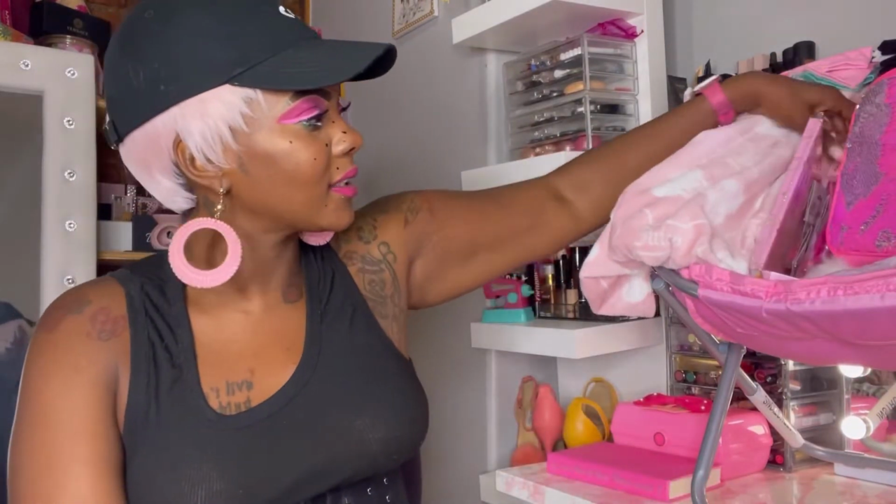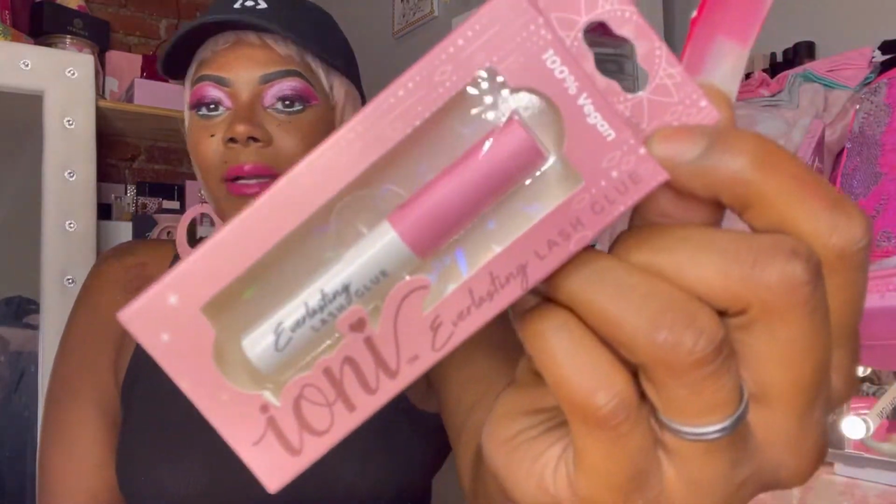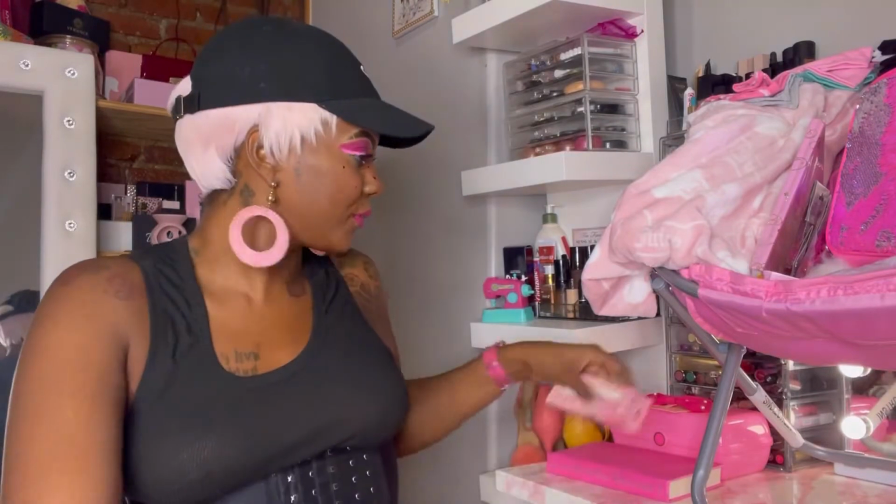Okay, next. So this has pink on it. This is 100% vegan. And this is the Eani Everlasting Lash Glue. I love this lash glue. This is honestly one of my favorite lash glue companies. And they have good lashes too. You can find it at the Dollar Tree. Not completely pink, but the top is pink, so it's with the everything pink haul.